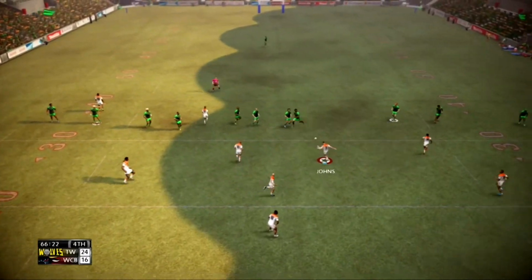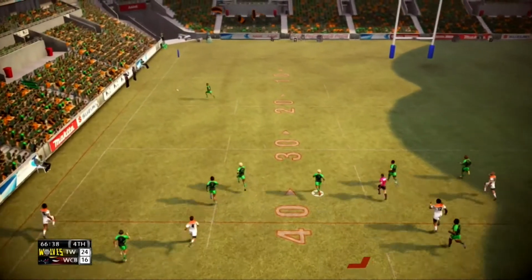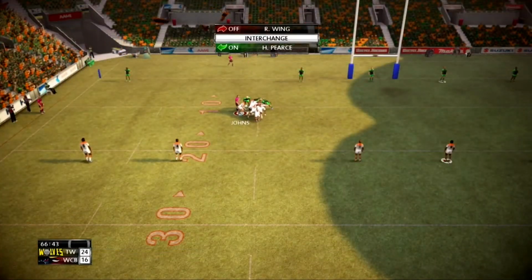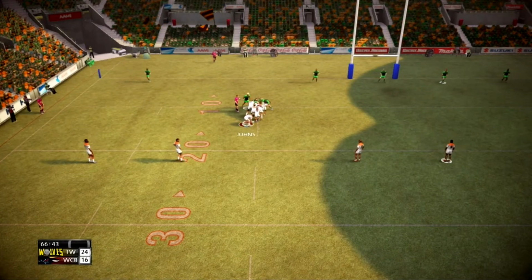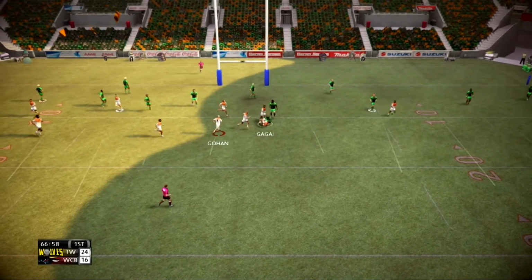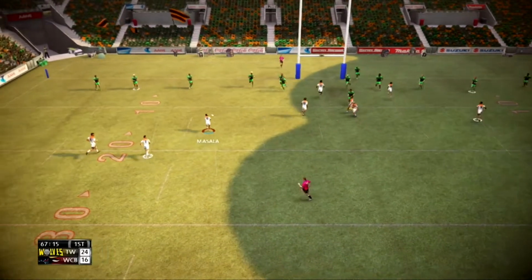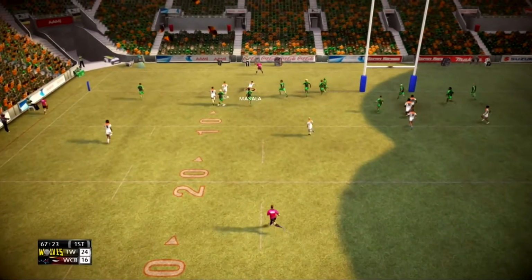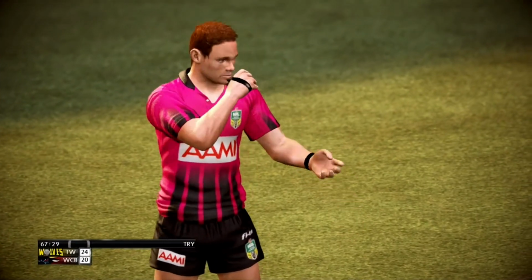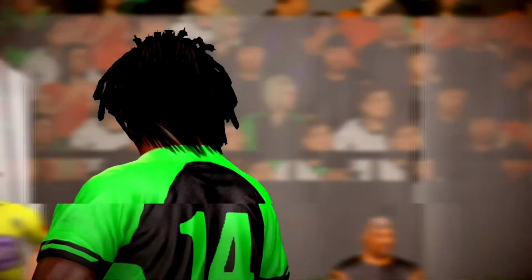John launches a kick. He kicks the 40-20 and now a chance for more points. Masaga explodes through the defense. Yes, he's over. A superb try, this. Brilliantly played.